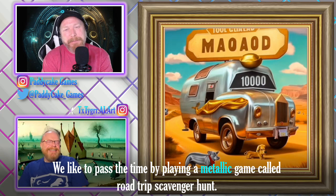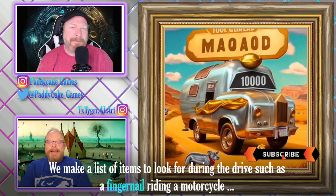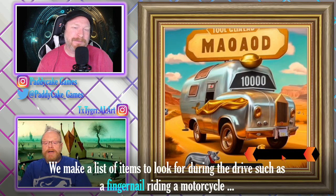I like this. It's groovy, though. It's almost like an Airstream. Yeah. Well, we've had those before, too. We make a list of items to look for during the drive, such as a fingernail riding a motorcycle.